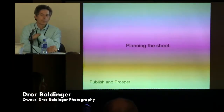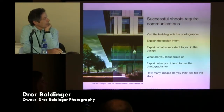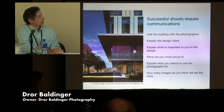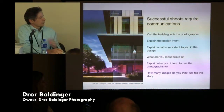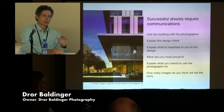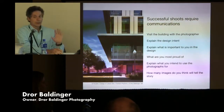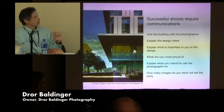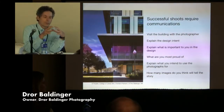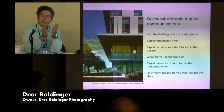Planning the shoot, it doesn't happen by mistake. It's a complete process. If you can visit the project with a photographer, this is very beneficial. Explain the design intent. Although Julius Shulman did not want the architect there, he wanted to actually show the architect how the work is seen by somebody else, and it's a valid point too, but I think it's really good to visit the building with an architect. Explain your design intent, because as much as I'd like to, I'm not a mind reader, so I will get maybe 80% of the shots you have in mind, but maybe not all of them.